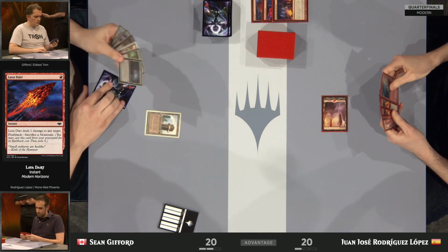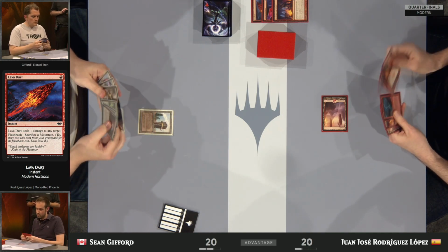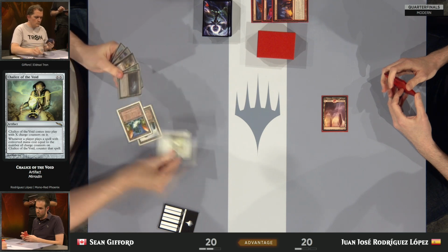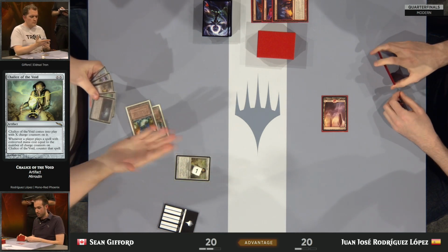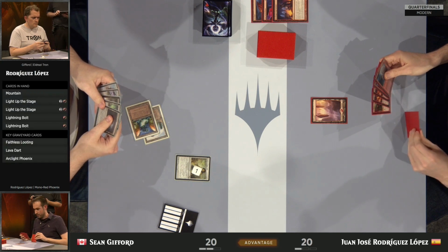And I don't think Rodríguez López will be too shy to point some burn upstairs. That was a huge draw. Oh, he's found a Chalice just like that off the top. Oh, my goodness. As we've said, Chalice of the Void shuts off half of Rodríguez López's deck. I can't imagine Gifford would play any other card. What a top deck. That is a huge nail in the coffin. That is a nail the size of your arm that has been smashed into that coffin here.